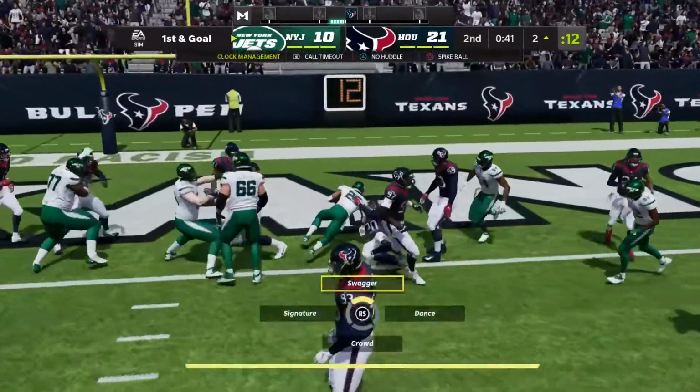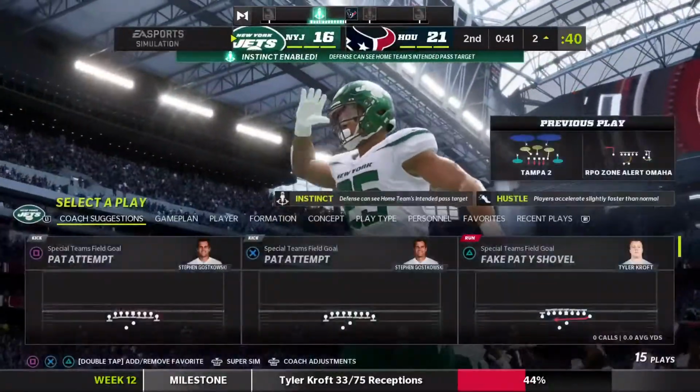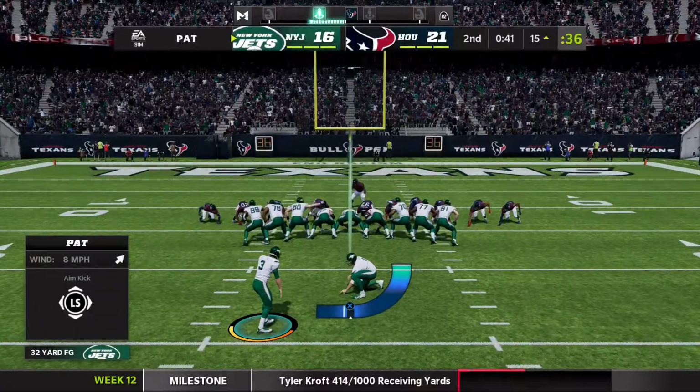This is a give now. Ty Johnson. Johnson's going to power into the end zone. I believe that's Ty Johnson's first rushing touchdown of the year. And the Maryland product is back on board for the Jets.